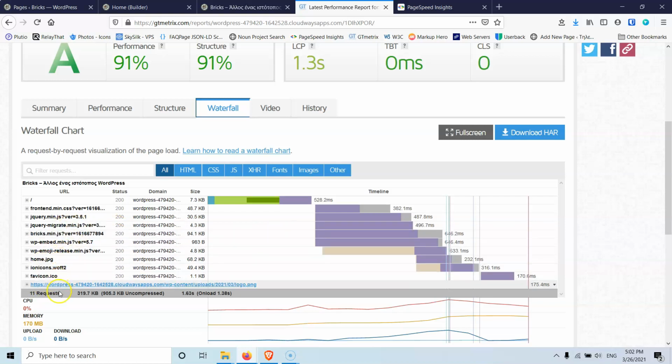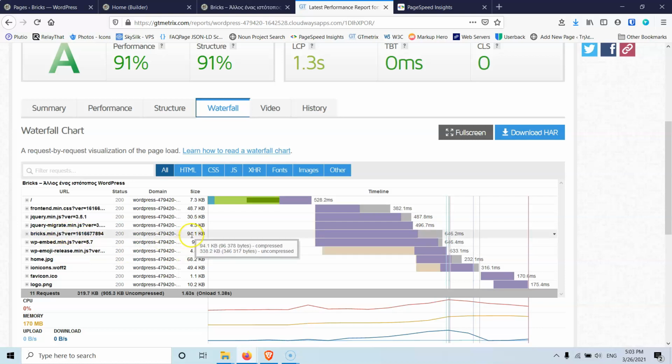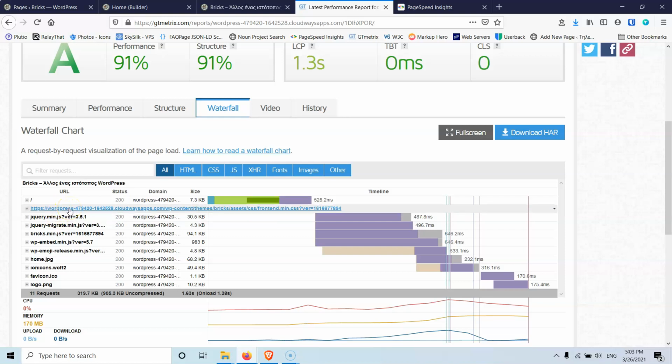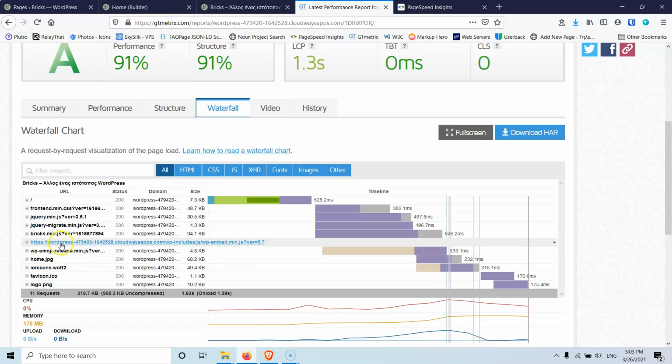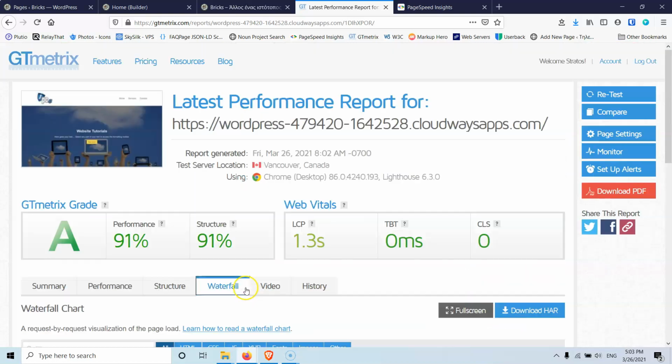We have the home JPEG, the logo PNG, and the favicon icon, which I haven't included at the moment. We have the font WOFF2, and then the emoji, which I haven't disabled, as you can see. And then we have the embedded CSS, and the Bricks JS, which is 94 kilobytes, even though I haven't selected to do anything inside here. We have jQuery and jQuery Migrate, and then the front-end minified CSS. If I disable the emoji and jQuery, this will be a little bit less, but as you can see, it doesn't load the whole page since we have lazy load enabled. Only 11 requests at this moment, which is pretty great.